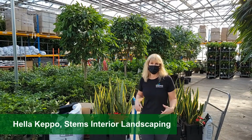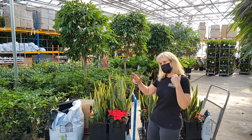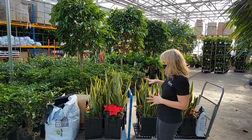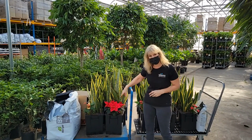Everyone, you're at Work with Hella, and today we're doing an installation in a kind of lobby area of a client, and we're putting in these Sansevieria plants. And in amongst the Sansevieria, we wanted to do some blooming plants.